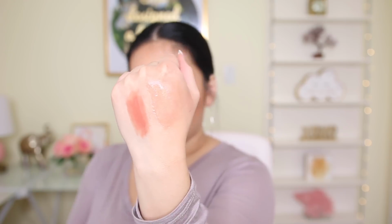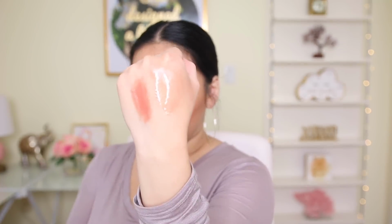The nude one I love because it has little tiny specks of glitter. Don't be scared when I say glitter. It looks pretty. It's not chunky. It's still super smooth on the lips. It's in the shade Champagne Glam. And then the darker one, I love this. It's Mocha Twist. This is great for every single day, like your lips but better.